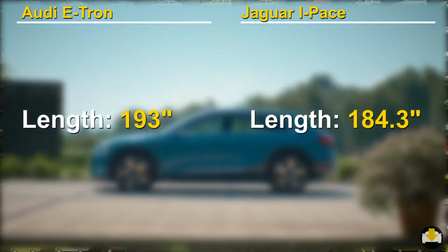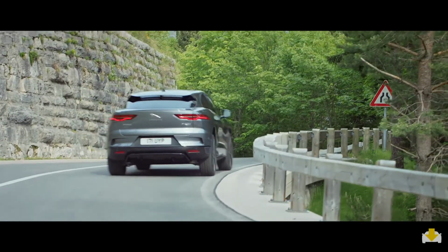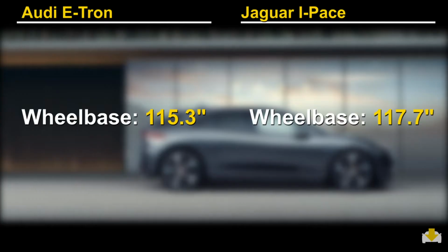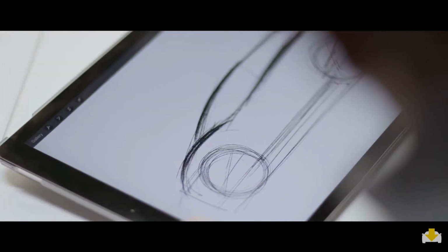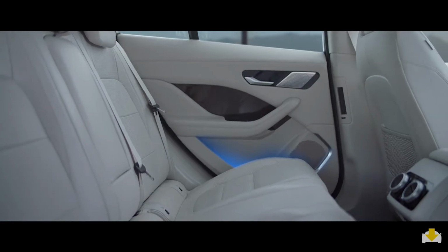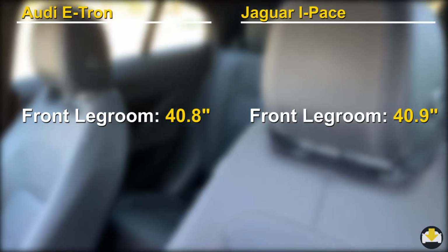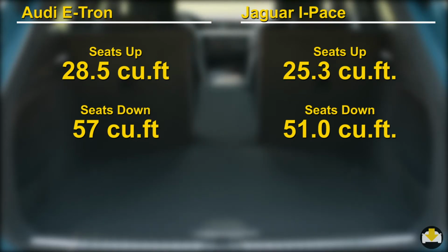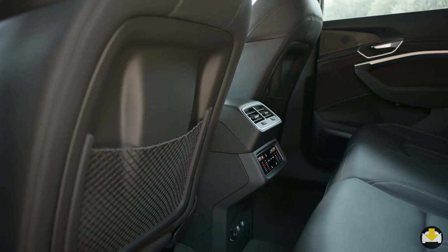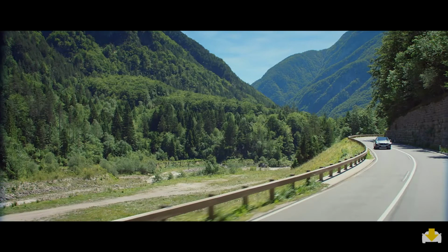Now, when it comes to exterior dimensions, the e-tron is almost 9 inches longer than the I-Pace. But by pushing the wheels to the extremities, the Jaguar engineers have managed to design a wheelbase that is 2 inches longer than that of the e-tron's. Coupled with a cab-forward design that pushes the cabin into the area where there would have typically been an engine, the I-Pace's designers have managed to create a large cabin out of a shorter car. Front legroom between the two cars is the same, and cargo capacity is very close. Only the rear legroom in the e-tron is longer, by about 4 inches. All in all, a pretty impressive achievement by the Jaguar engineers.